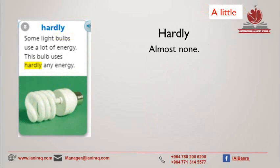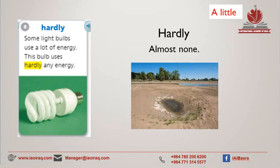Next we use the word hardly. Some light bulbs use a lot of energy. This bulb uses hardly any energy. Hardly is almost none. For example, in that picture there is hardly any water by that dam or lake or whatever it's meant to be. So a synonym would be a little.